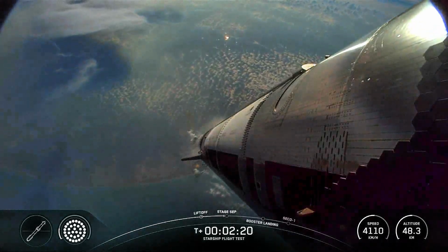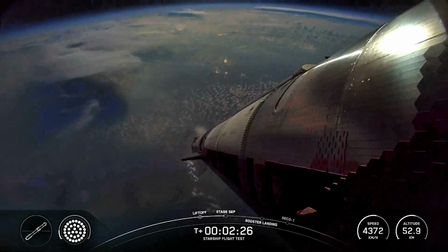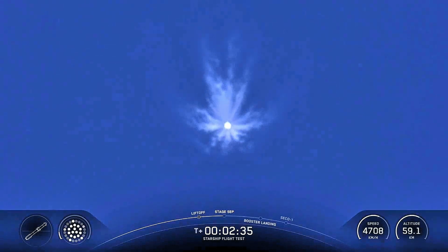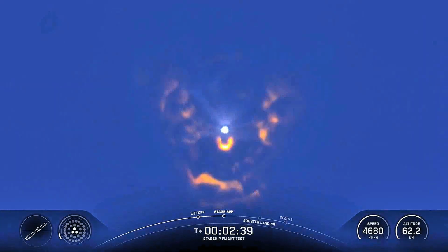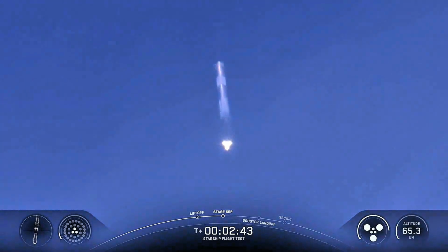And definitely keep an eye on which way the booster flips. First ever directional flip we're going for today. Should flip straight up. See those engines powering down? Booster engine cutoff. Ship ignition. Stage separation.